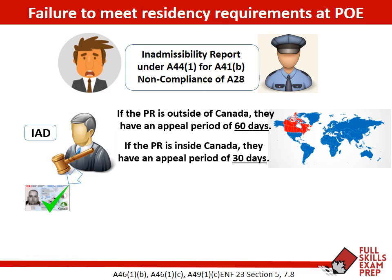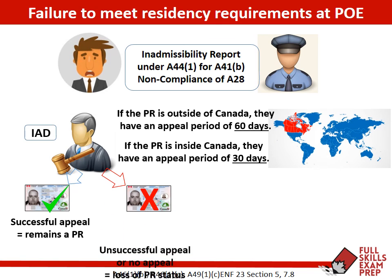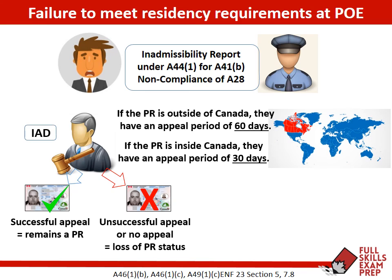Now, as you know, with an appeal, there's really two outcomes. One would be that the person appeals successfully and he remains a permanent resident. The other option would be, of course, an unsuccessful appeal, or if the person just decides to not appeal at all, then he or she would lose permanent resident status at that point.